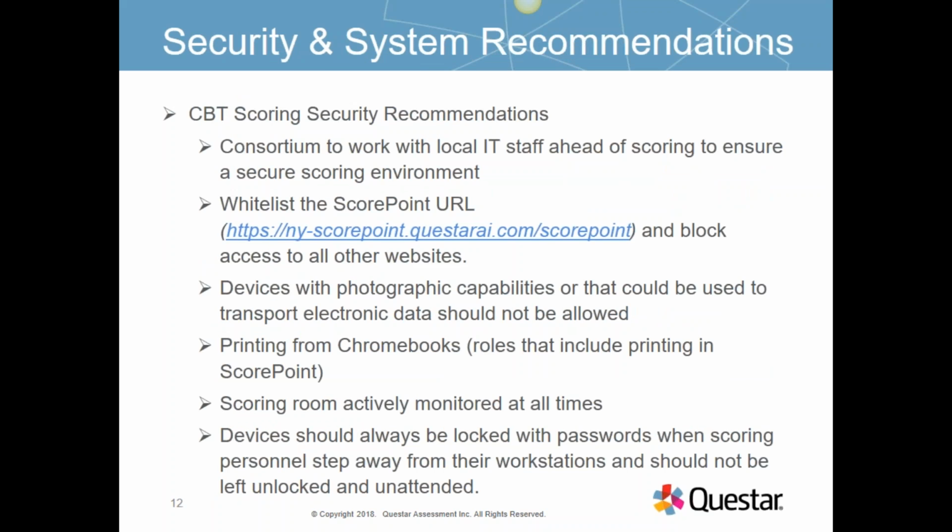So in talking about security and system recommendations, it's important that your consortium is working with your local IT staff ahead of scoring to ensure a secure scoring environment. It's important to whitelist this URL. This is the production URL. This is for ScorePoint that you'll be using when you are scoring student responses. This is going to be available also in the ScorePoint manual that will be coming out shortly.